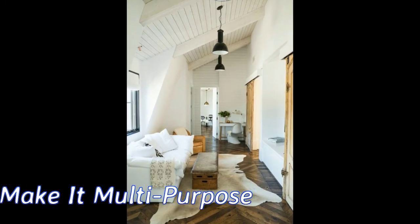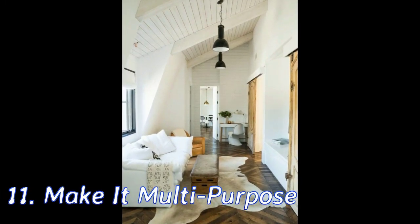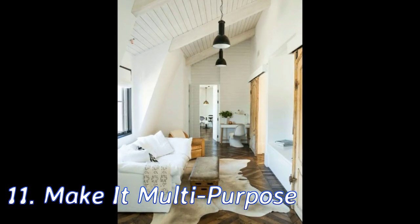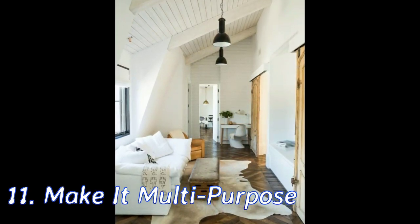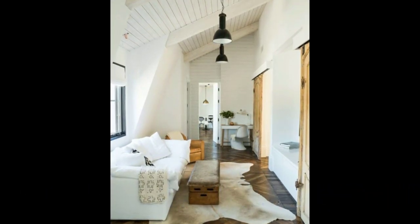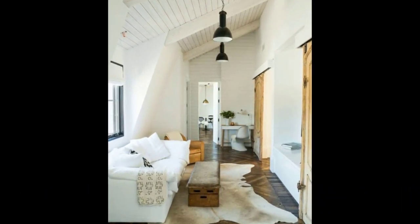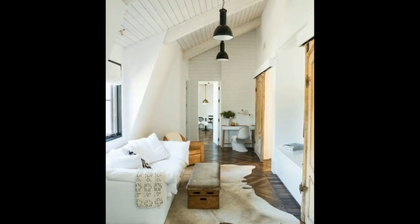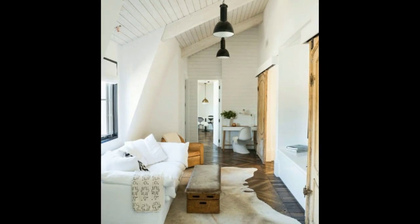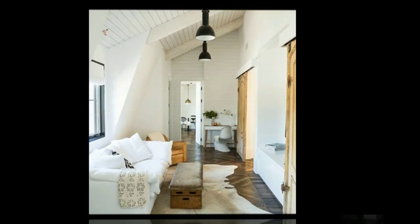Make it multi-purpose. When space is lacking, the only option is to get creative and make things multi-purpose. For example, if you don't have room for a separate living room, family room, and home office, combine each concept into one space. The living room and office above proves that the right layout and pieces can look great, no matter what shape or size the room.